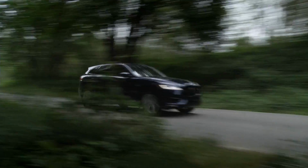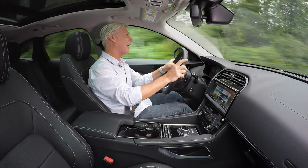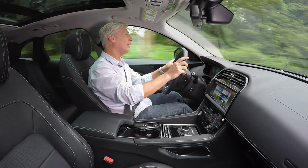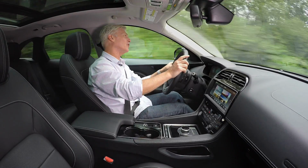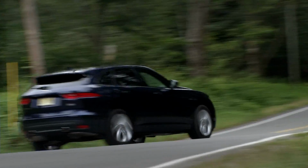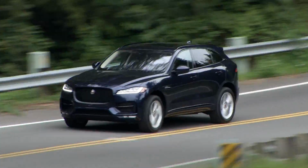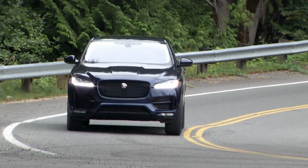When it comes to cornering, the F-Pace is one of the most entertaining crossovers you can buy. My favorite is the Porsche Macan, but the Jag does have its benefits. It's roomier, more comfortable, and easier on the budget. Starting at about $42,000 for the diesel model, this particular R-Sport retails for $63,000.